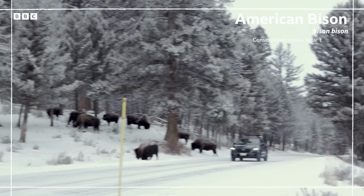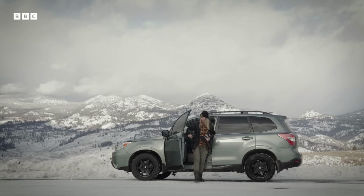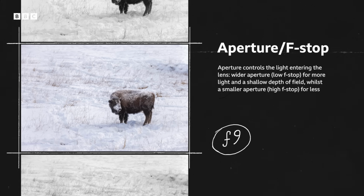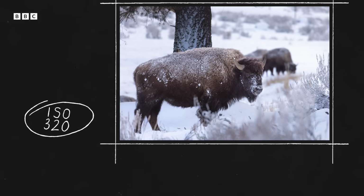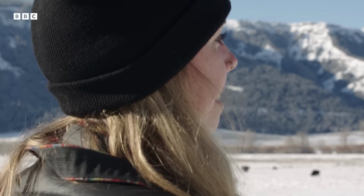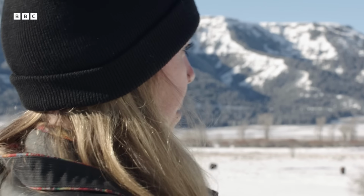I'm coming up on a herd of bison, and with bison, you want to give them a wide berth, but in the winter, they're pretty much just focused on getting food and getting their nutrients in. I'm at F9 right now to get a lot of the landscape in this shot. 1/1250 for my shutter speed, and about 320 for my ISO, since it's pretty bright right now. What you don't really want to do in winter is overexpose your images, because it's a lot harder to bring down those highlights that are blown out than it is to bring back up shadows.